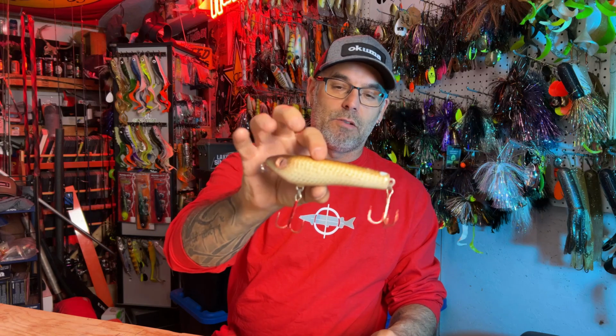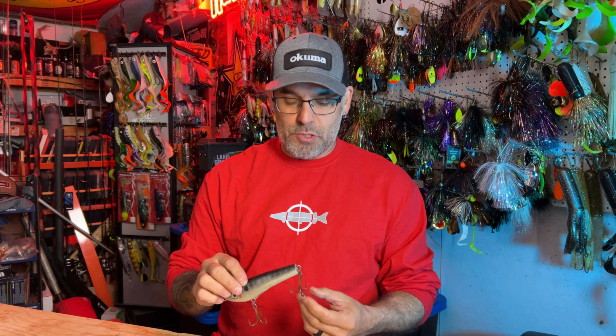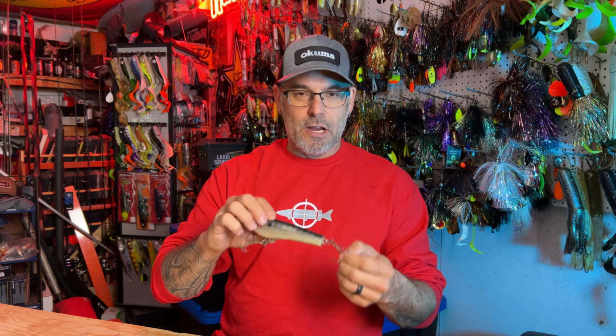Here's a custom painted one I had done. I've already retired one in this kind of shad color. Caught a ton of great fish. This bait held my personal best for quite a few years. When I put this bait on, everyone else in the boat was like, oh, that damn bait again. They could hear it clicking and splashing through the water.